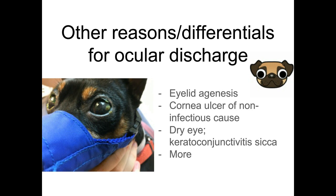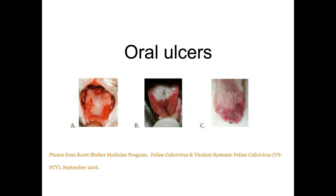So you have to rule out those other causes of ocular discharge too. Oral ulcers are a big thing to talk about with cats, because sometimes we'll see an oral ulcer and get really, really worried that it's calicivirus, because that's what we've learned: oral ulcers equal calicivirus. But these are three pictures of different diseases, one of which is calicivirus. Of course, you can't tell the difference.